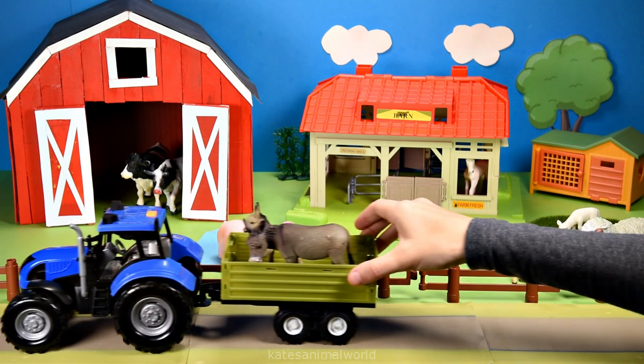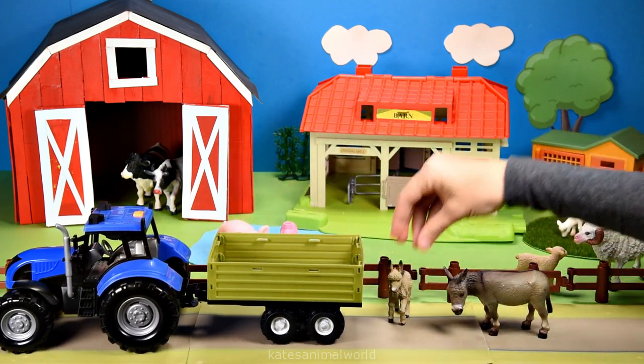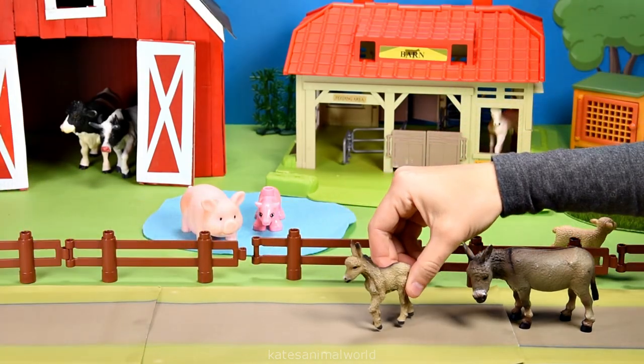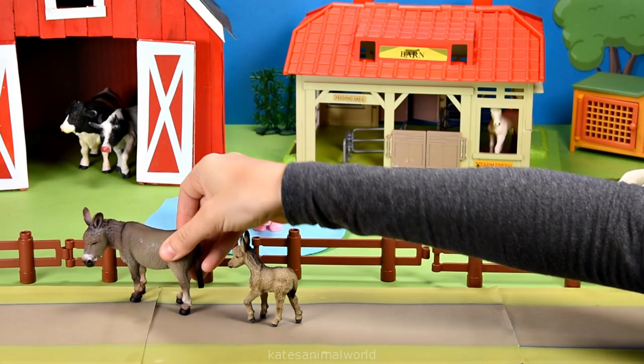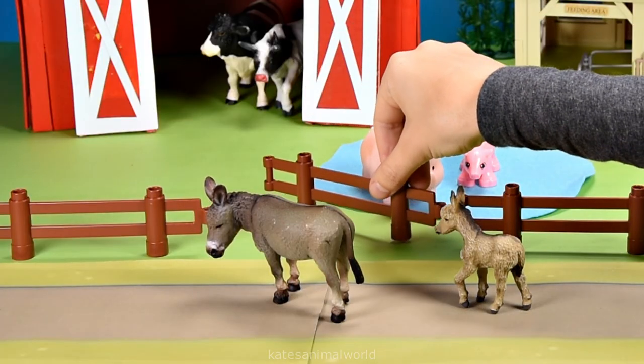Oh, tractor's here. Who's that in the back? It's a donkey and a baby donkey. Hey, Dad, when I get older, will I be able to carry heavier loads? Yeah, of course you will. You'll get much bigger and stronger. Whoops! Let's open up the gate.